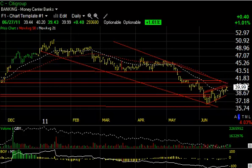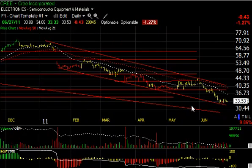CRE, still looking ugly and barely bouncing in this market. It's already dropped from over 70 to the low 30s, and yet this shows no sign of bottoming. A little bit of a consolidation here could lead to even lower levels. I look for something down around 30 short term.